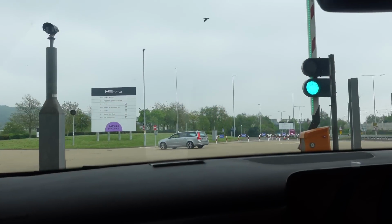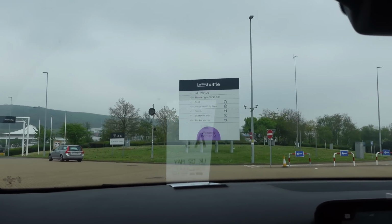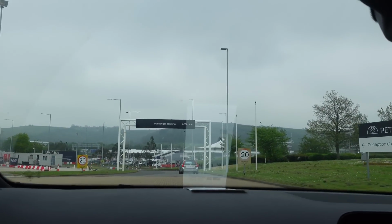There we go, printed our ticket, and we've got an hour until boarding. Not too bad, not too bad at all. I'd much rather have a little bit of extra time. We can have a look in there.